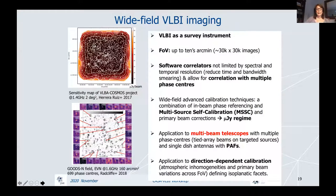So on the topic of wide-field VLBI imaging, thanks to these advancing techniques, VLBI has become a survey instrument. Before, we were just focusing on single sources, but now we are able to do surveys. The fields of view have improved to up to tens of arcminutes. And if you have fields that are larger, you use mosaicking, as Jack Radcliffe was telling us yesterday with VLBI COSMOS.